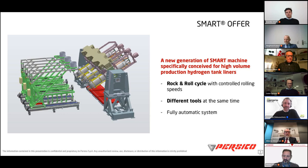It's now time to take maybe some questions from the audience. And I have also a couple of questions that I'd like to ask to the panelists today. Luca, I have a first question for you. You said that Persico offers a turnkey solution. How much is research and development important for your company, for Persico?